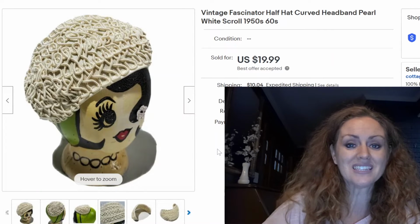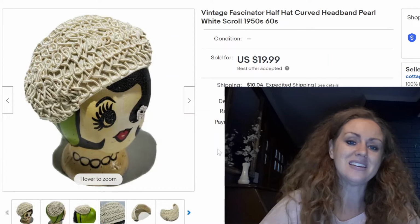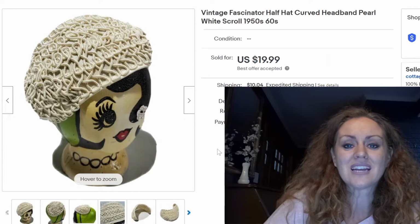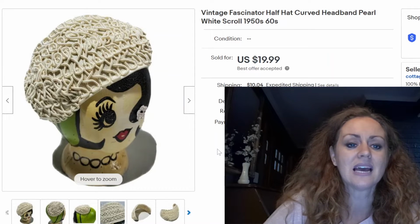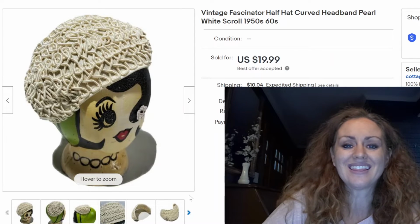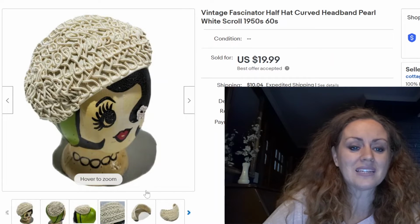This is the first one to sell. It's this really cute little curved headpiece fascinator. My description is: vintage fascinator half hat, curved headband, pearl white scroll, 1950s, 60s. I'm not sure exactly of the dating, so I put both decades. It seems like everything that was in that lot from this particular lady was from around that time period.